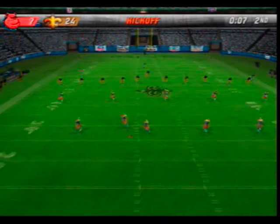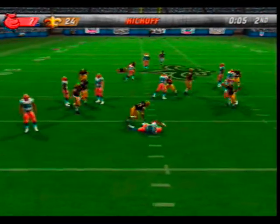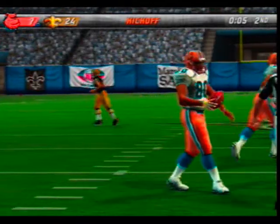Squib kick from the 20. Kickoff return 13 yards. They forced a 3-and-out on the last series.